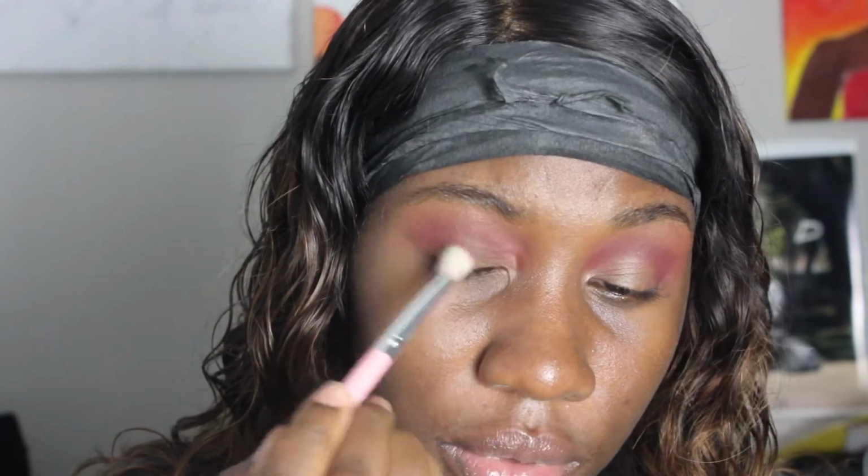Now we're gonna deepen this up even more. We're gonna go into this darker purple shade right here, and we're gonna use that. I'm switching to an AOA Studios F129 brush and using that same purple shade. Now I'm gonna cut my crease.